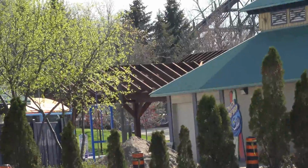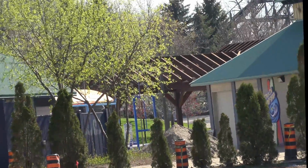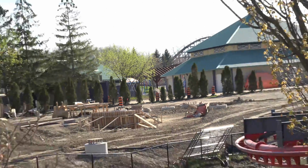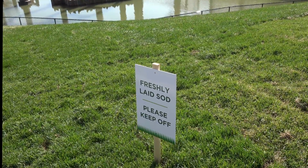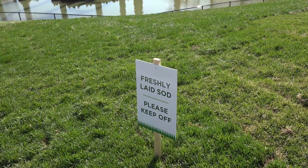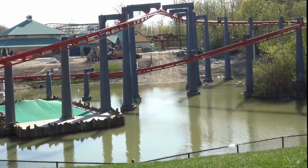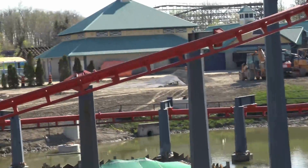And right back there, that's another structure. Not sure what that was for. Maybe it's for more lockers. That would be nice. So last week we were talking about staying off the dirt. Well, it's no longer dirt. Freshly laid sod. Please keep off. Dang it. I thought the reason I wasn't supposed to step on it was because it would make my shoes dirty.